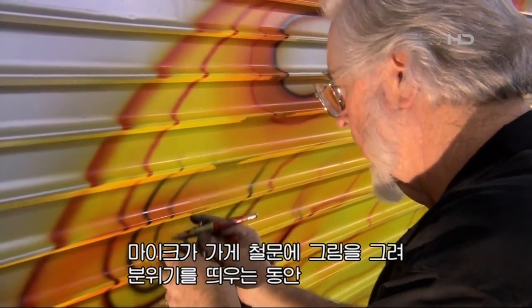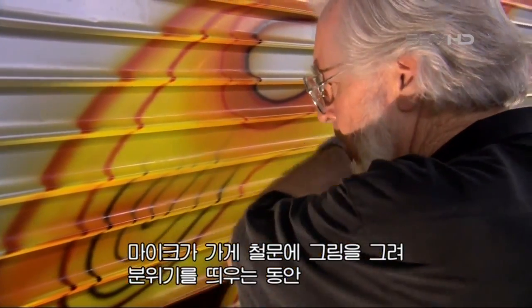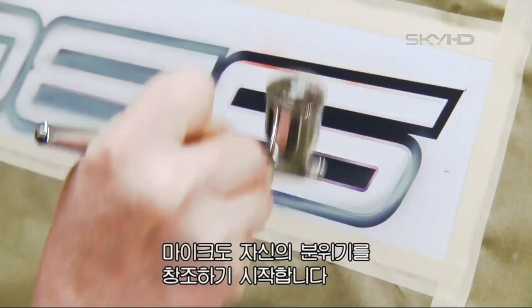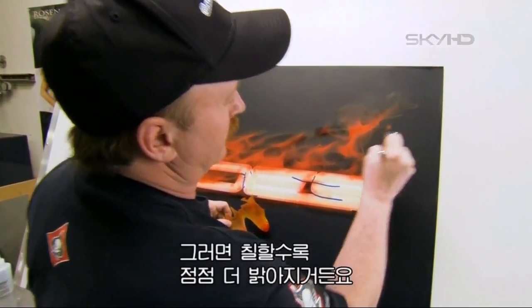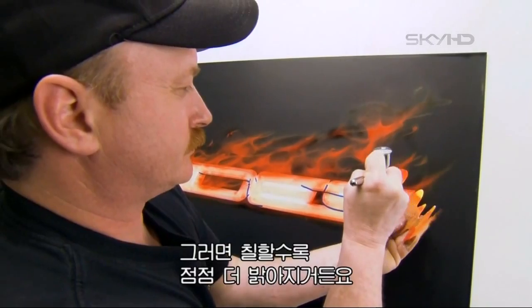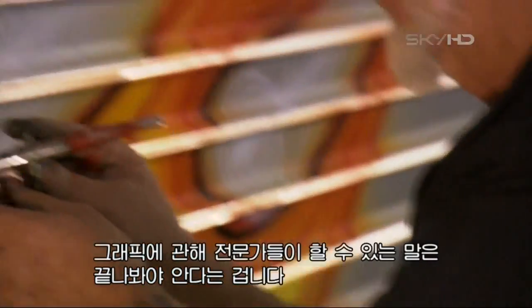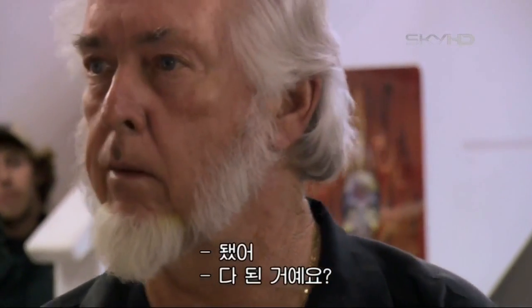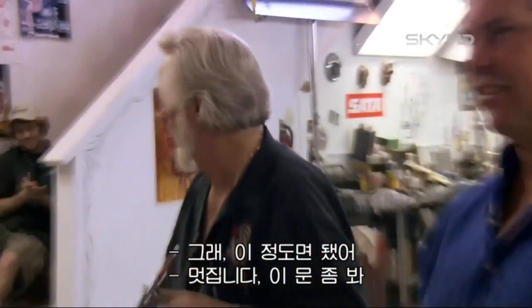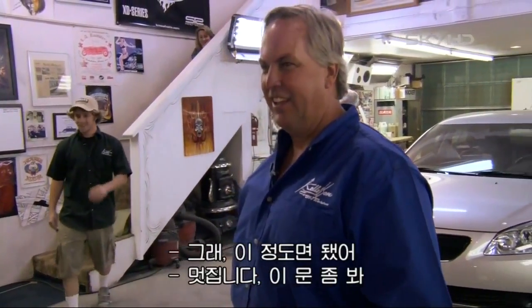And as Tom keeps working the mood on his shop door, Mike begins creating a mood of his own back at Killer. We're painting it backwards to frontwards, so we're getting lighter and lighter as we go. New school flames and old school flames. And if there's one thing a pro knows when it comes to graphics, it's knowing when you're done. That's it. Is that it? That's enough. Oh, yeah, that's pretty good. That's enough. Check out my new door.